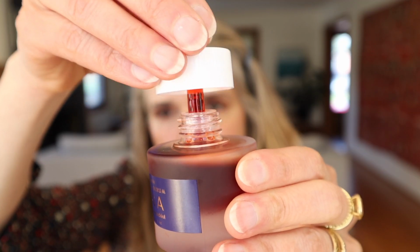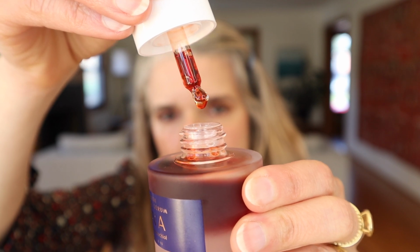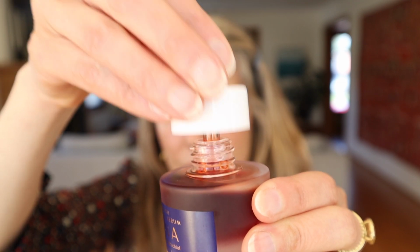The scent profile in here is absolutely gorgeous. It contains vetiver, agar wood, frankincense, and myrrh. There's also hoe wood and rosemary leaf in here. Probably get a little bit of a sense of this gorgeous color, but I will show it to you again. It's just so, so beautiful.